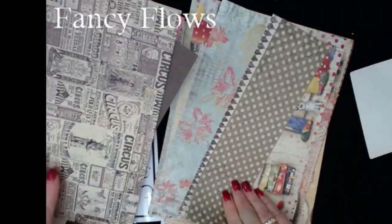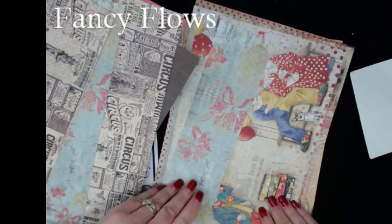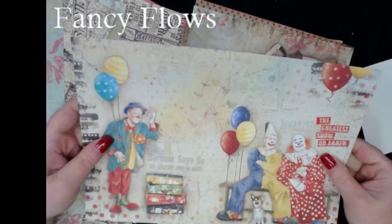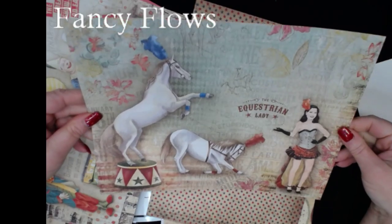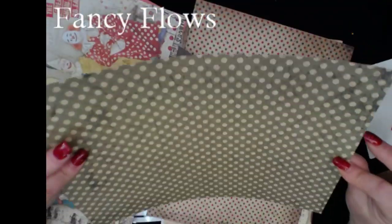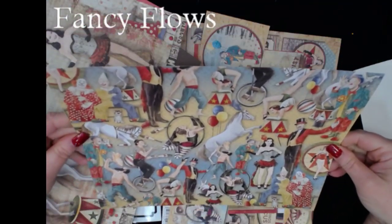This one you've already seen. I just thought it'd be kind of cool to see more of the pages because all the pages are not in every kit. So that one you did see. This one, look at that. Oh, just the gorgeous horses. I think you've seen this one. Oh, I don't know. This one is different.